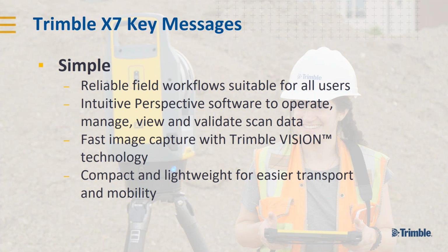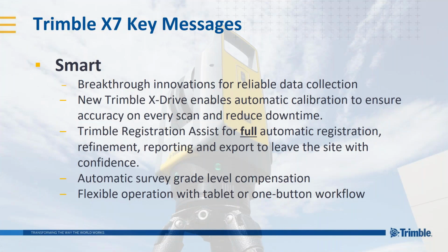It's very lightweight as well. I used to travel a lot, so I was taking the X7 with me inside the plane. Of course, today we cannot really fly too much, but previously it was a very good way to travel with the X7 in a backpack inside the plane. A very smart scanner. Actually, we get some breakthrough innovations.